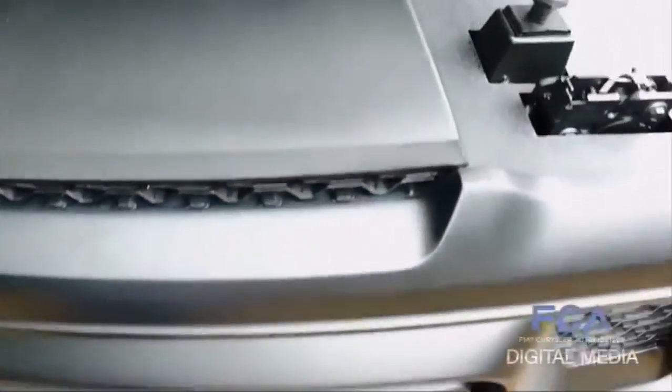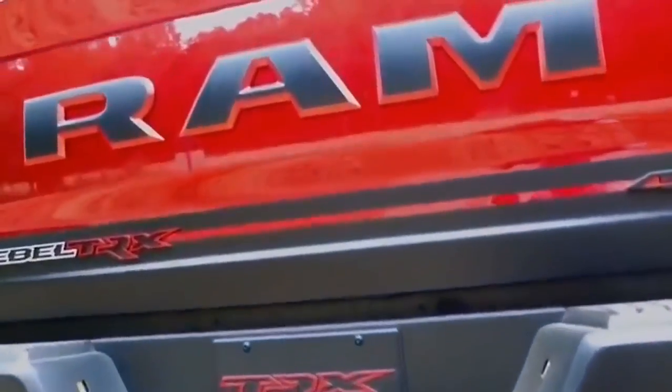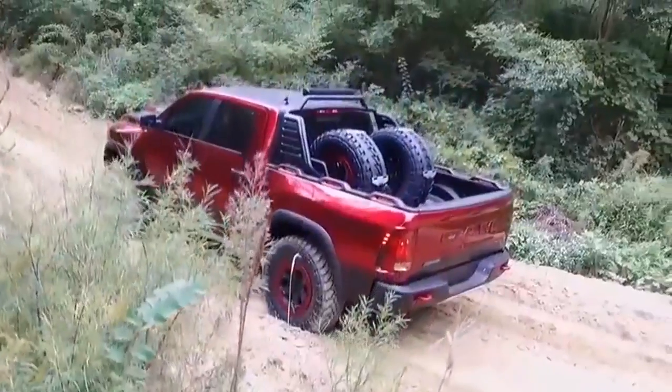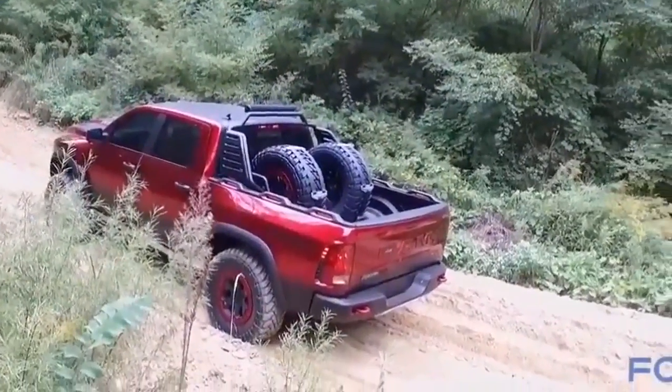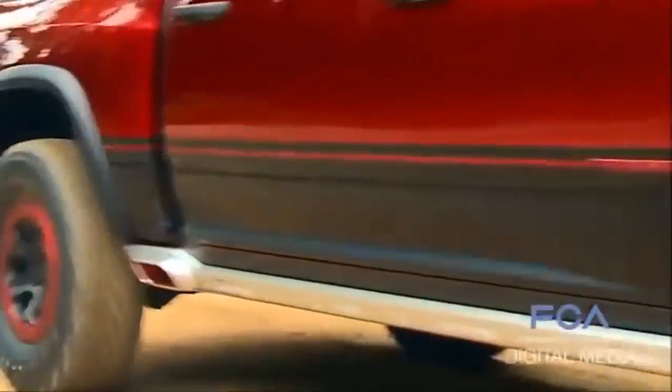The power plant for the Rebel TRX concept is a V8 Hemi with 575 horsepower. And that power flows through an upgraded drivetrain with an 8-speed transmission and a rear axle with a selectable locker that's upgraded for the high torque loads that you're going to see off-road.